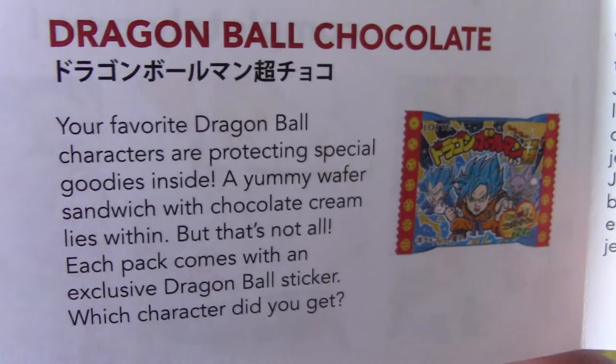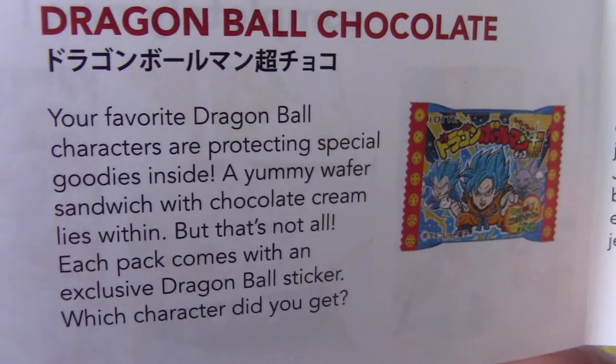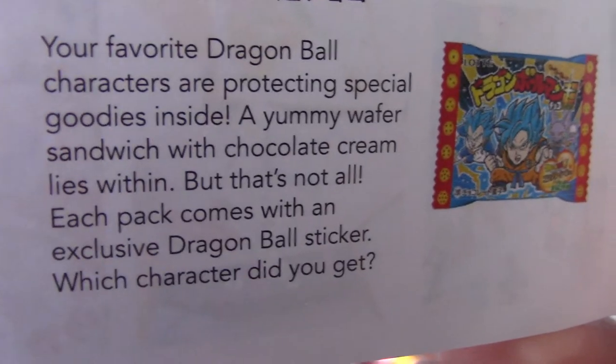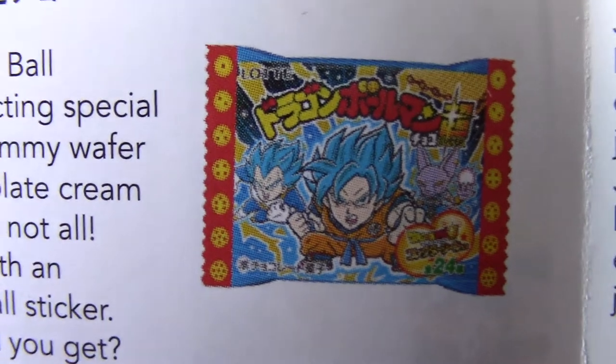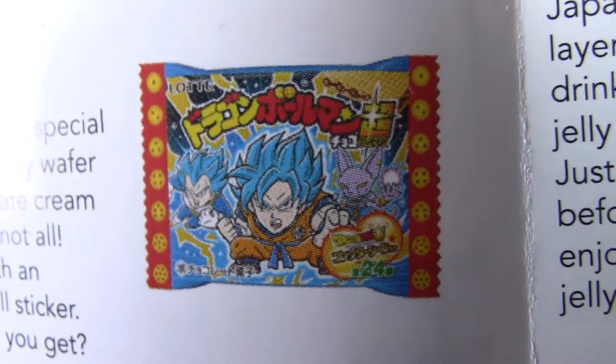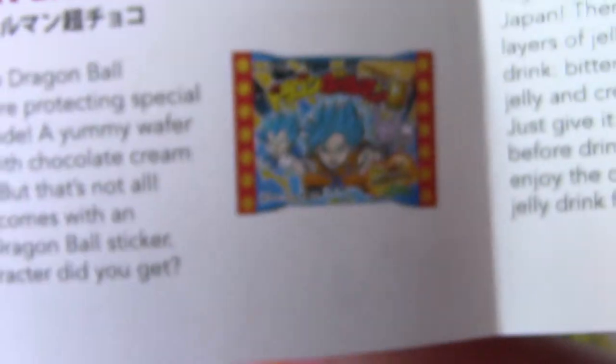Alright, this is Dragon Ball chocolate. And yeah, it's a yummy wafer sandwich of chocolate cream. But wait, there's a Dragon Ball sticker inside each pack. And as we can see here, there are different pack designs. Because that's got the Super Saiyan God Super Saiyan, or Blue. And Beerus, I think. I can't quite tell through my viewfinder. So yeah, this I think I may keep, if it wants to focus.